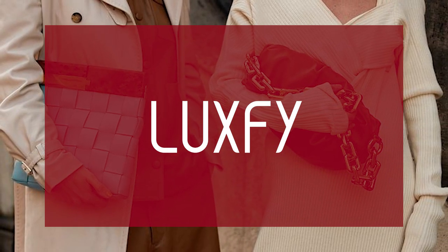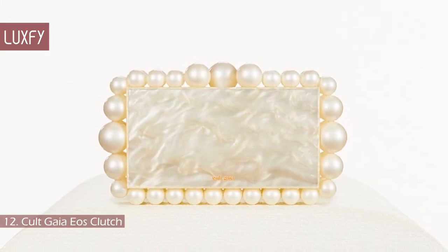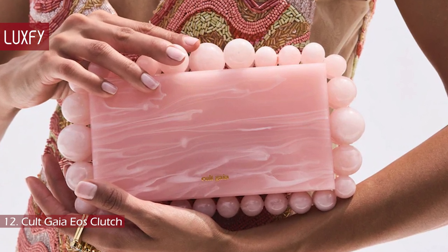Number 12. Cote Gaia EOS Clutch. Cote Gaia is famous for its eye-catching designs, and this one really makes a statement.